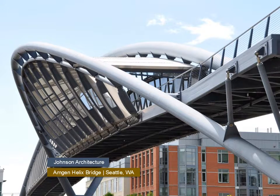The extensive desire for curvature, combined with asymmetrical geometries, can call for the use of custom fabrication. In the case of the Amgen Helix Bridge, the large tubular supports are extremely tilted and also require custom bending for the large standard tubes. The fall prevention system at the sides of the bridge also uses curvature, and the design and sizing of these components asks for a custom solution.